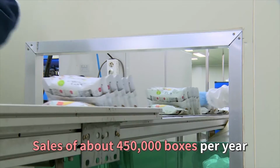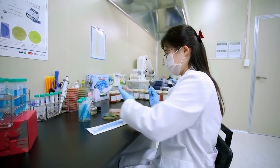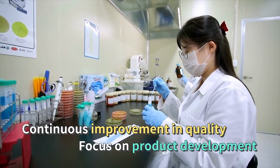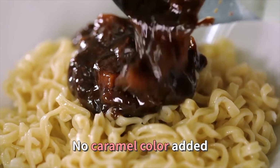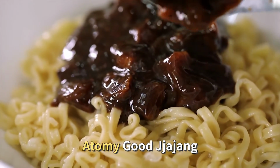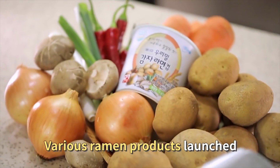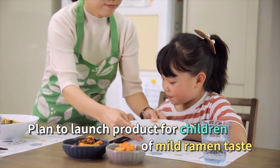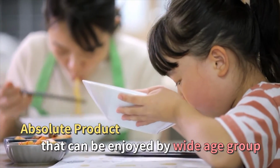판매량 연간 약 45만 박스, 매출액 약 100억 원에 달하는 애터미의 인기 먹거리 채식 라면. 기존 제품은 발전시키고 끊임없이 새 제품도 개발해야 한다는 사명감을 갖고 지속적인 품질 향상과 제품 연구에 매진하고 있다는데요. 그 결과 애터미 라면 외에도 우리쌀과 감자로 만든 면에 캐러멜 색소가 첨가되지 않은 애터미 착한 짜장, 국산 감자 전분과 우리밀로 만든 애터미 우리밀 감자라면 컵 등 다양한 라면 제품이 탄생했습니다. 그리고 곧 아이들도 맛있게 먹을 수 있는 순한맛 라면도 선보일 예정인데요. 이만하면 다양한 연령층이 모두 즐길 수 있는 절대 제품이라 할 만하죠.